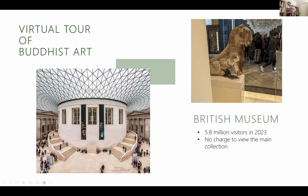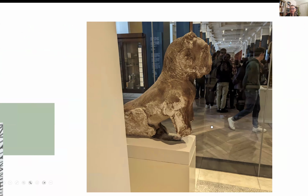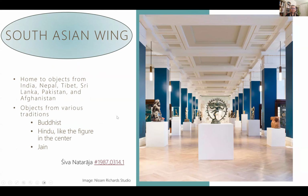And back here you can see perhaps, let me see if I can make it a little bit bigger. You can see perhaps how crowded the space gets. So these are the people here in the background in the hallway of the South Asian wing. And it's a very, very busy place. Whoop, sorry. So we're going to go more or less in chronological order.